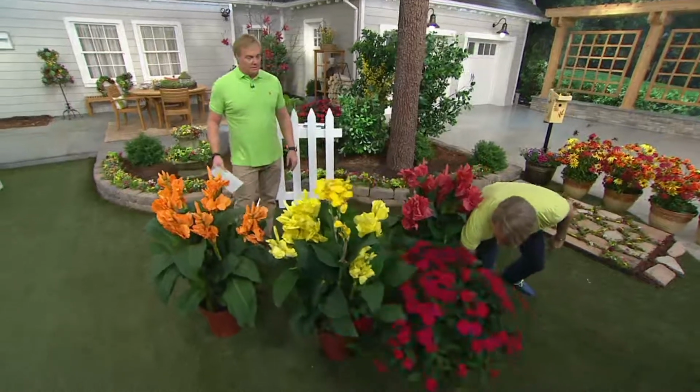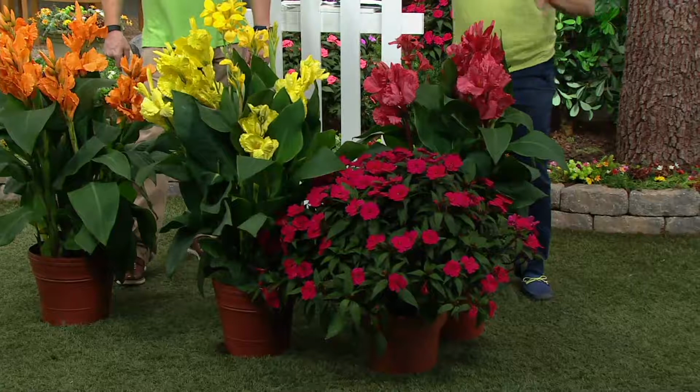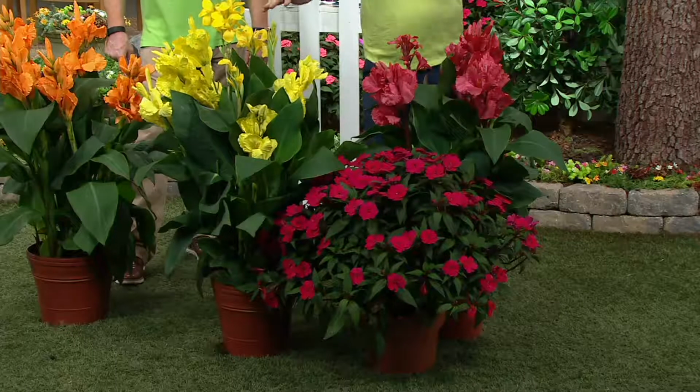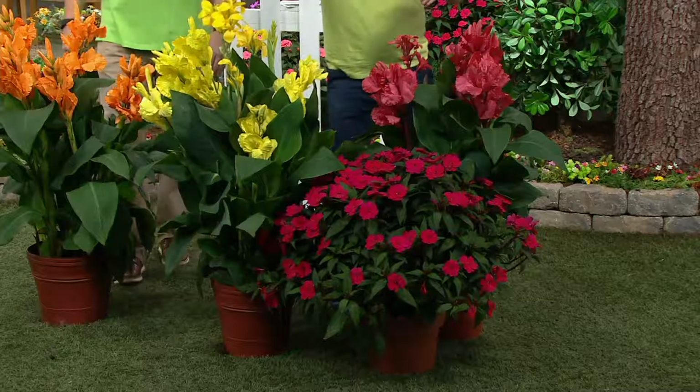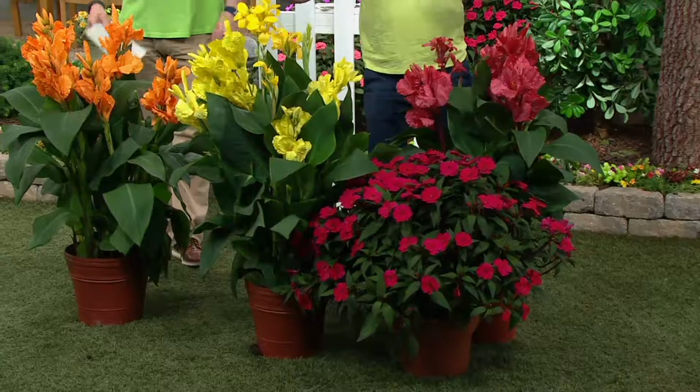This is what I did for my clients. And that's how you layered it. I had the sun patients in front, and these were popping up from behind. Well, that's beautiful. It's an incredible look, but if you've had cannas before, you know how easy they are, but you've never seen them in these exotic Gauguin colors.